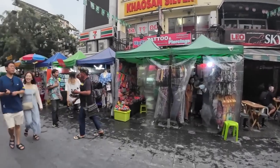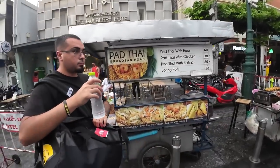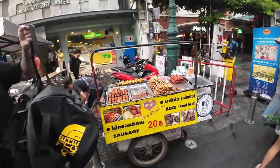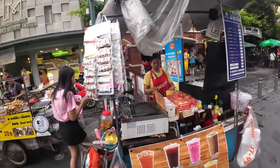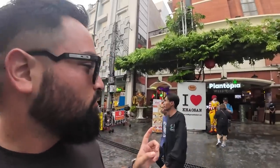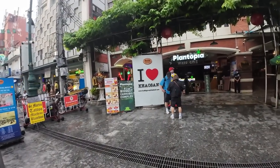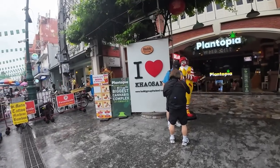So yeah, a lot of souvenir shops, a lot of guys selling items. Of course, you got the famous pad thai out and about. The sausages are amazing. All of this stuff that you see on the skewers, I recommend you try. Of course, another coffee Thai tea lady, mandatory on every corner. And if you've ever seen people's pictures from Bangkok, they always have one with this famous sign here that says I love Khaosan and Ronald McDonald with the thank you hands.